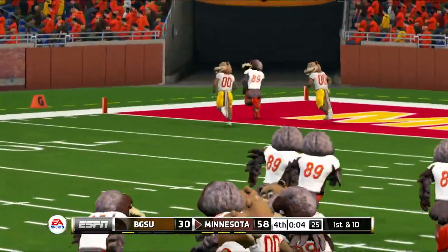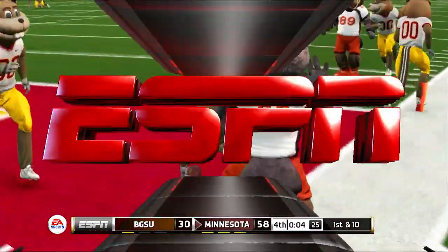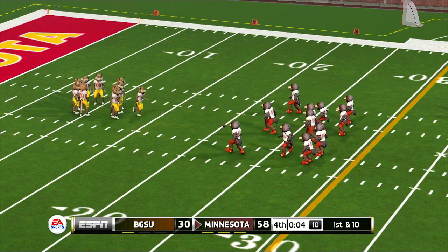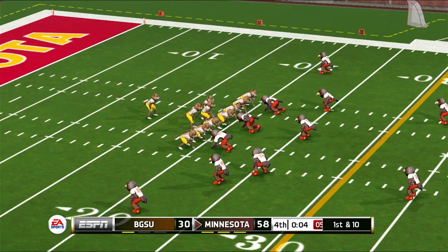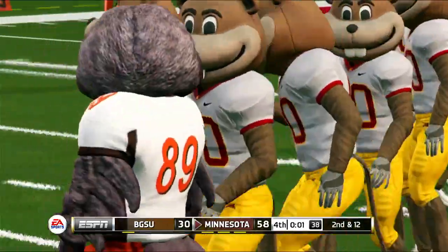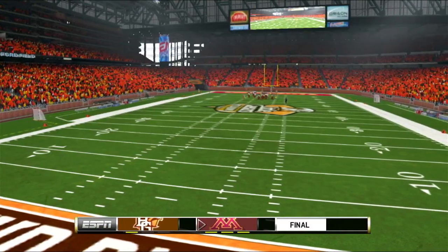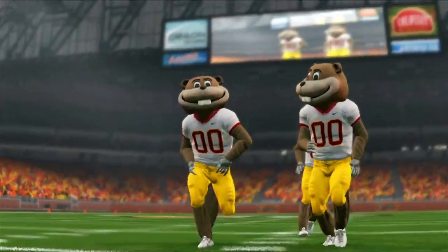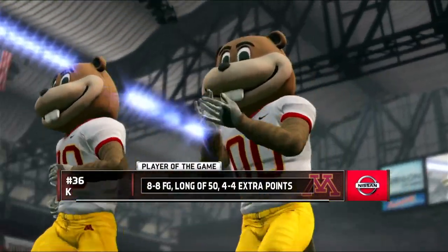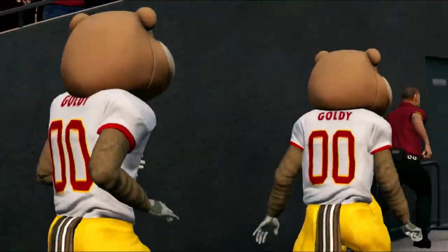Well, it's just one of those days for this offense. Already getting blown out, now another interception. Can you imagine that walk over the sideline for these guys? Minnesota looking to add to this big lead here. Nothing more demoralizing for a defense than seeing the opposing quarterback take a knee. Mercifully, this one is over. Minnesota 58, Bowling Green 30. That does it for this edition of NCAA Football 14. For Kirk Herbstreit, I'm Brad Nessler saying so long.